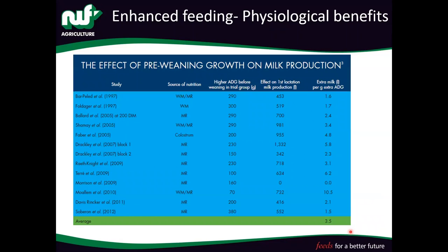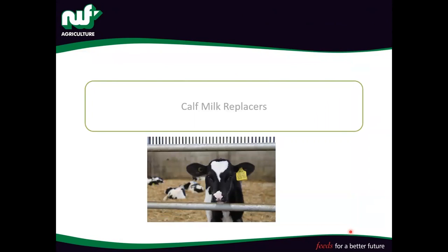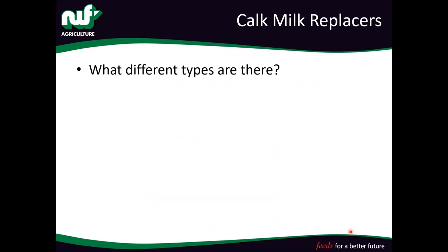So I hope that makes sense onto why you might be hearing or seeing in the media and seeing in marketing why a lot of companies have moved to this 150 grams to make a litre. So moving on to the second half of the presentation now, in terms of calf milk replacers, what are your options? What different types of milk replacers are out in the market?